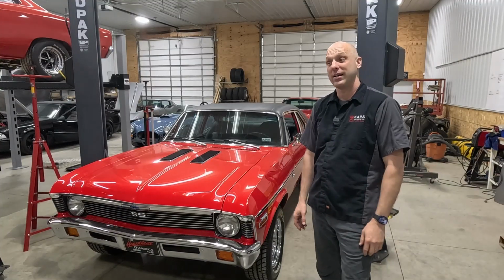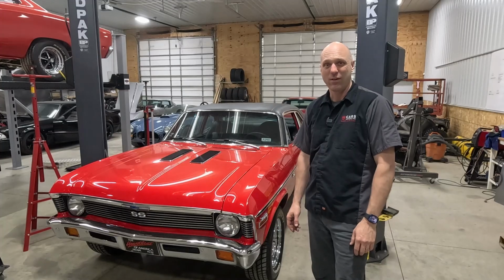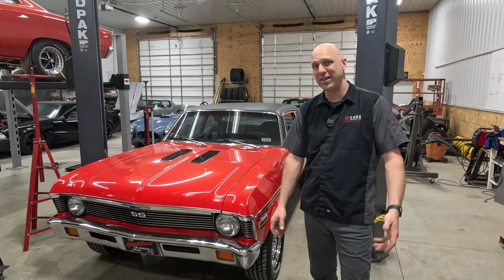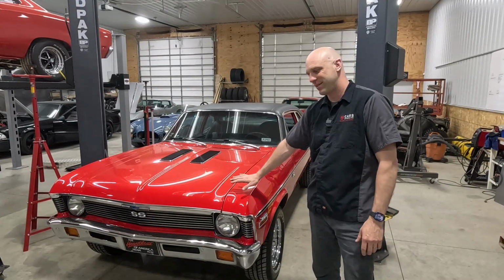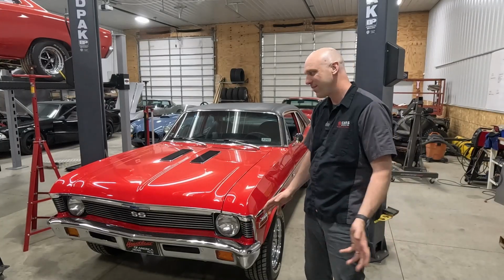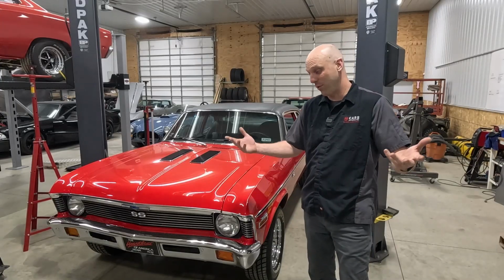Coming from the guy who loves the Fox body Mustang, which is arguably just as unattractive as whatever body this is. Now, let's not get feelings hurt. I'm not saying you're ugly. I'm not even saying this car is ugly. I think it looks great. I love it. I would drive it. I would own it.